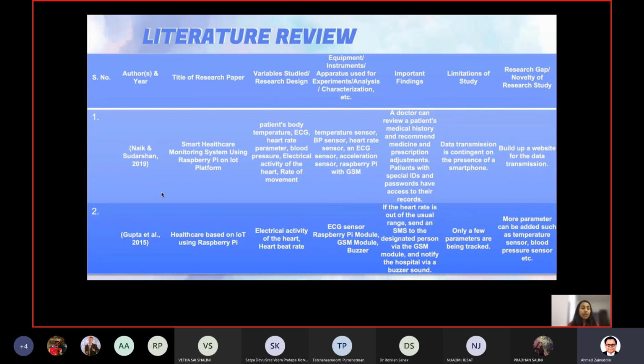The title of the research paper that I found was the best was Smart Healthcare Monitoring System Using Raspberry Pi on IoT Platform. Here he has used a lot of parameters and sensors to evaluate the patient, like the patient's body temperature, ECG heart rate parameter, blood pressure, electrical activity of the heart, and rate of movement. The equipment used are a temperature sensor, BP sensor, heart rate sensor, ECG sensor, acceleration sensor, and Raspberry Pi with GSM, where the doctor and the patient can interact with text messages, and a notification can be sent to the doctor.